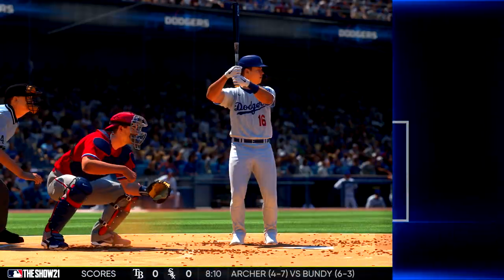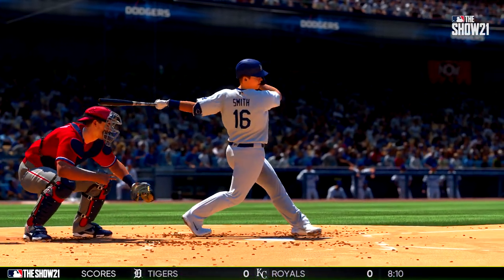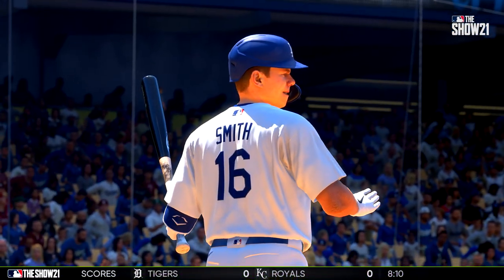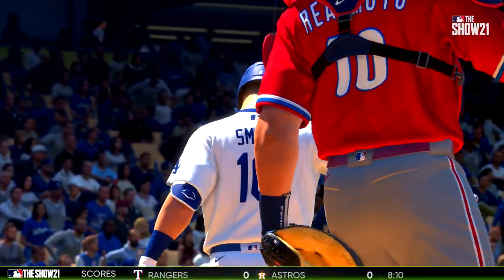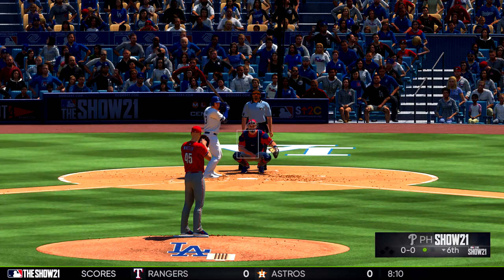Well, this has been a completely different performance from the offense that we saw yesterday. They were looking like the 27 Yankees 24 hours ago, but they've been held in check so far in this one. That's kind of how baseball goes, though.